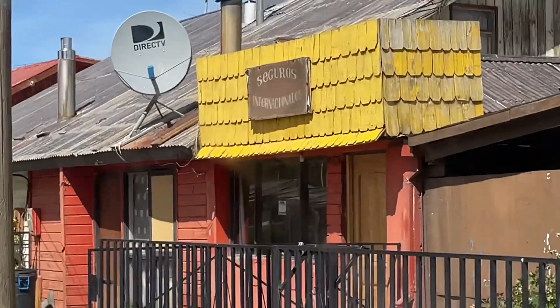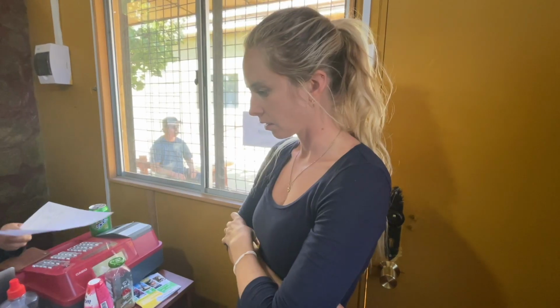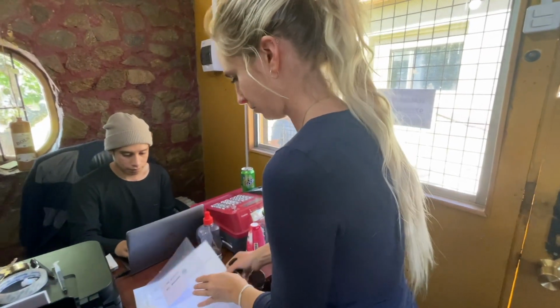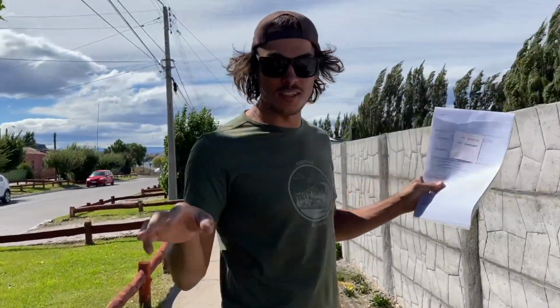So the last thing we need before we cross to Argentina is the insurance for the van on Argentinian roads. We've just been told we can rock up to just a random suburban house. We're going to pay him 17,000 Chilean pesos, and in 5 minutes we should have the insurance. So we've got the last piece of the puzzle. Now we can go across the border and hopefully everything goes smoothly.